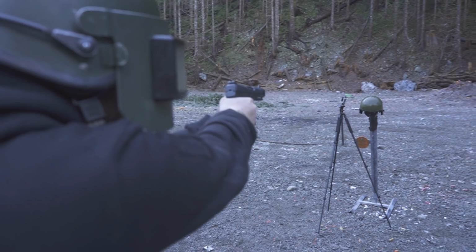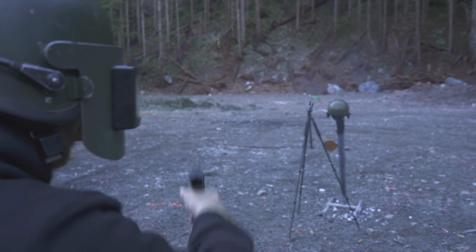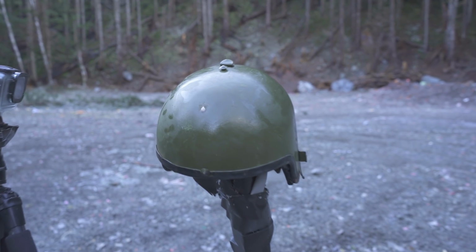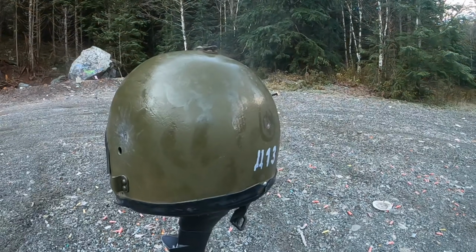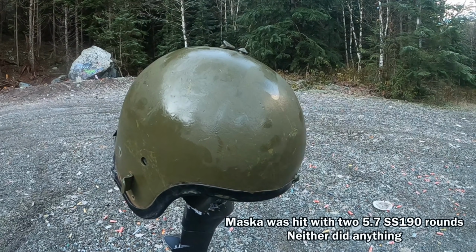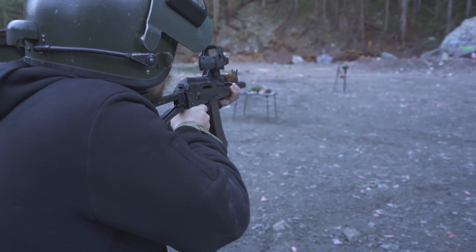Moving on to 5.7 SS-190 armor piercing. It looks like the MASKA took the hit even better than the K6 did. Although both helmets defeated the steel penetrator, the MASKA completely deflected it and didn't let the round embed itself inside as we saw with the K6. And so the MASKA passed the pistol tests with flying colors and moves on to 5.45.